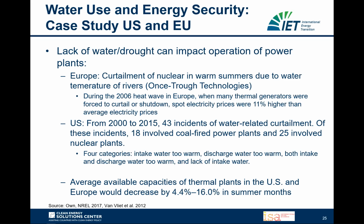So for instance, during one of the earlier heat waves in this century in 2006, when many thermal generators were actually first forced to curtail or shut down, we also saw that the spot market electricity price in Europe went up by 11%. So it has some financial implications. But of course, depending on how many of the power plants are really affected by this, it might also have some implications for security of supply.